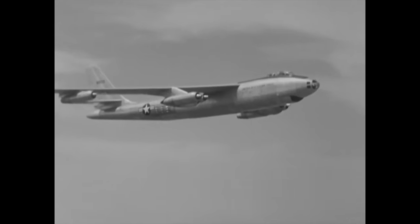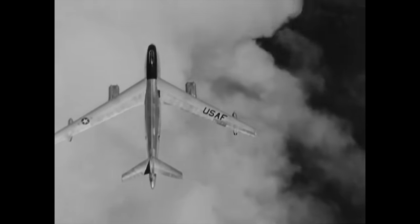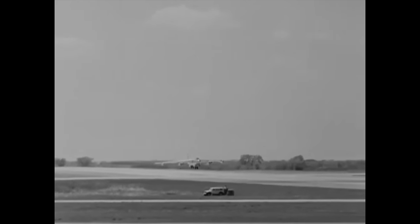The large bubble canopy enhanced the flying crew's vision and gave a fighter-like feel, but also caused internal temperature variations for the crew. In 1953, the B-47 became operational. It was sluggish on takeoff and too fast on landings, an unpleasant combination. If landed at the wrong angle, the B-47 would bounce fore and aft.